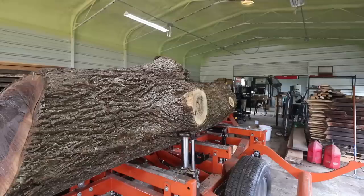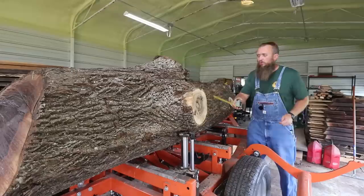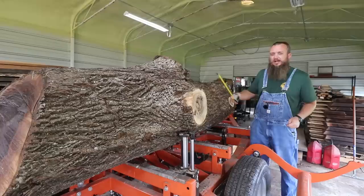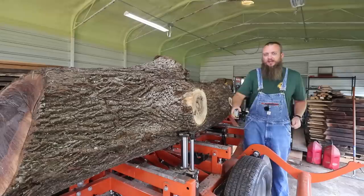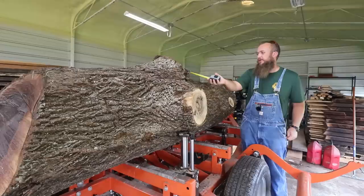We have a limb right here on the side, one on the top, and this one on the top actually would get a wider board. It would probably be about 2 inches wider if we orientate this right here parallel to the saw head and cut slabs this way. But this right here will have better crotch grain because the limb is a bigger diameter. It's about 13 inches. This one up here is about 9 inches.